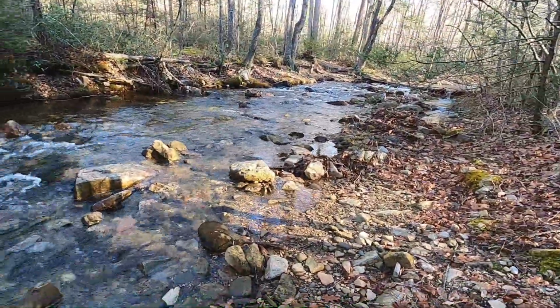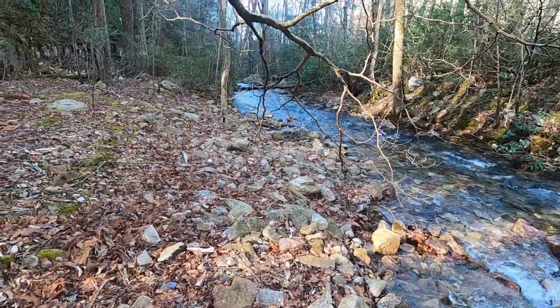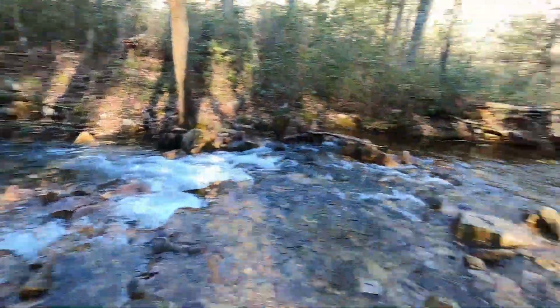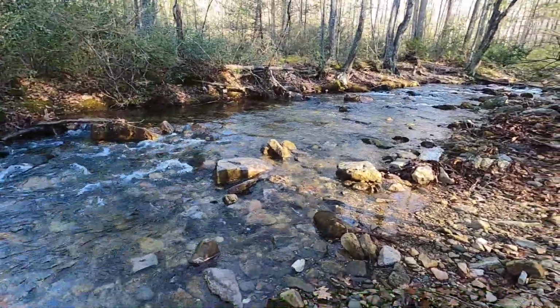Issue here. I got to cross the stream, but I don't see a way across without getting wet. Now there's a tree down here. Maybe I could make my way across that tree. Let me go down and see. But up here, I just don't see a way across without getting my feet wet.